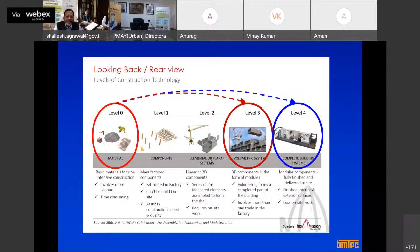We want to replace this system by level 3 and level 4, where the entire operations which you are doing at the site can be done in the factory. 60 to 70% or 80% of the work can be done in the factory, and all you have to do is transport it to the site and assemble it. Through this slide, I also want to stress that the technology providers we shortlisted are already in India, and they are practicing level 3 and level 4. In fact, in LHP Ranchi, they are making homes called plug-and-play homes, where 70% of the entire module work is done in the factory.